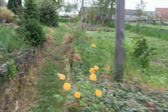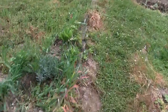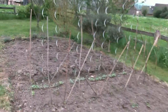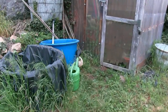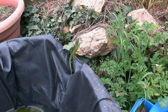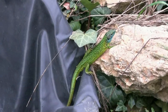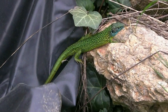I'm just out watering the plants this morning and what do I find next to my water tank but a beautiful green lizard, and he's just sat here waiting to warm up in the sun. Isn't he beautiful?